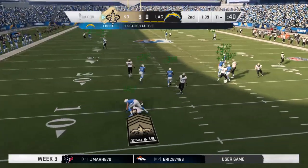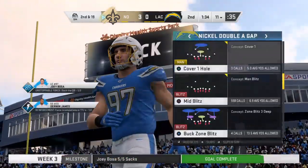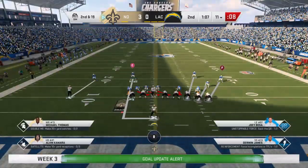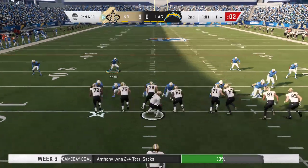Hit from behind, and he's going to be driven down. Joey Bosa able to record his 5th sack of the season. Brandon, if I'm an offensive coordinator and I see an all-out rush like that, I file it away because I'm going to use their aggressiveness against them as this game goes on. I'm going to hit them with a screen soon.